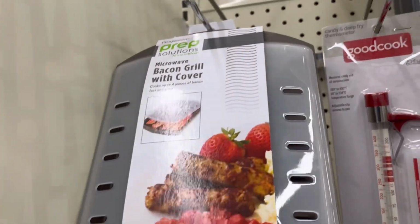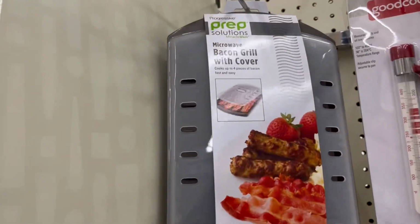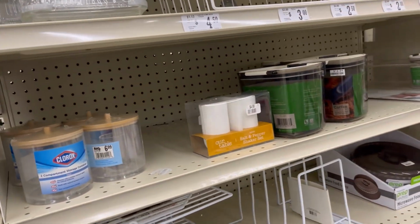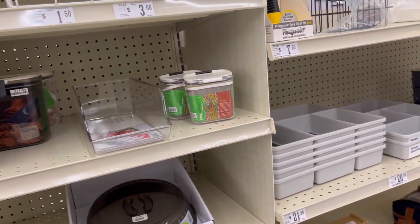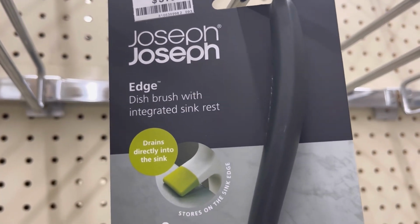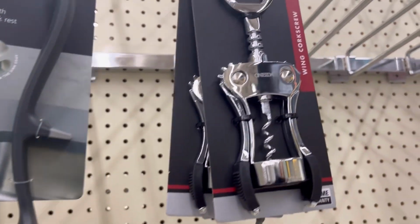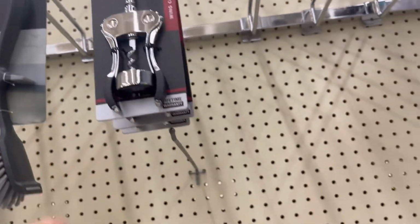The bacon grill with the cover. So this is for the microwave. It's supposed to help your bacon get crispy, like if you were cooking it in the oven. That's cool, but it's not for me. Reusable bags. I'm getting upset because I know they didn't increase these prices. What else we got? A little cleaner. Yeah, that's a hard little bristle. That's probably for the grill or something. Oh my goodness. The hubby probably could use that, but not today. I looked at that already.